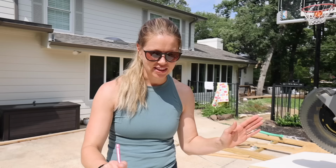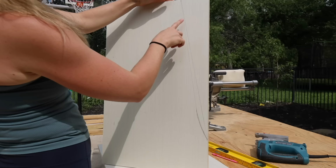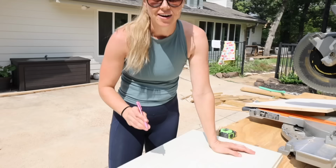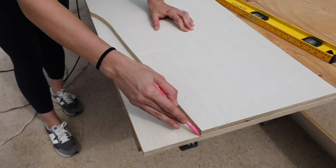All right, so I've cut the side pieces of my vent hood, and what I need to do now is figure out what kind of curve I want to do. So I've marked up at the top about how far I want it to come out, because I know my upper cabinets are going to come out about 12 inches, and I want the top of my curve to come out a little bit past that. I'm basically going to be freehanding this, and once I get what looks good to me, I will just cut it, and then I'll trace it onto the next board so that they match up.